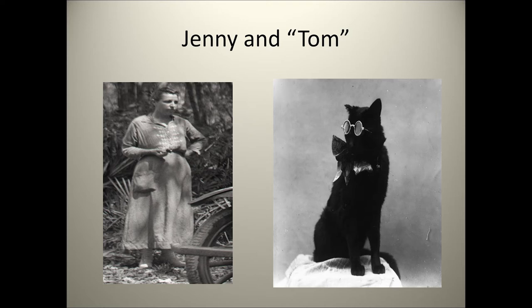Now, I will have to say either this cat is drugged or he was a very nice cat. I had a black cat, and if I put a bow and glasses on it, I would have been in surgery for about 2 or 3 days. So he was pretty good.